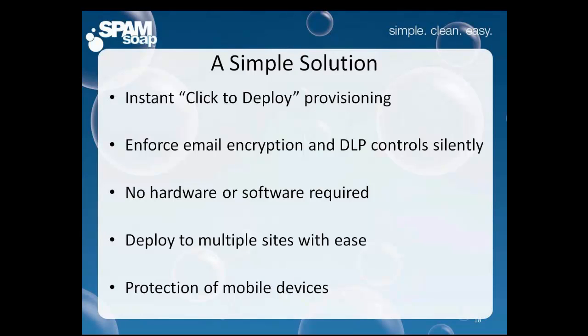So before I hand off to Ian, I want to run through this with you. Really, we can turn it on instantly. You say that you want it, and it's up and running because there's no hardware or software to install. There's no gateway that you need to install and configure. It's completely in the cloud. You can enforce email encryption and DLP controls silently. So if data loss prevention and protection is the goal, and you have private data that needs to be protected, you can do that via the email channel very easily. You can deploy that to multiple sites very easily, and it protects mobile devices.